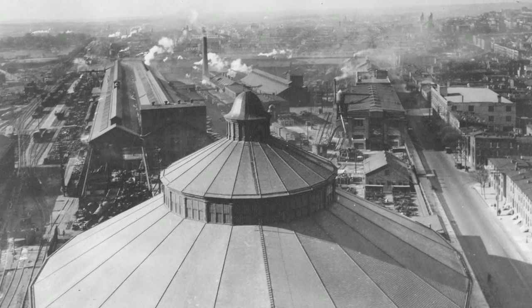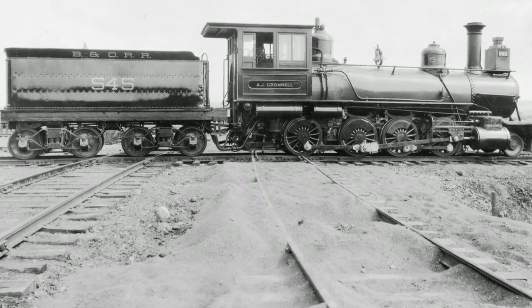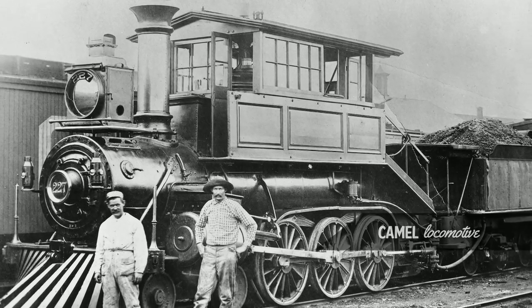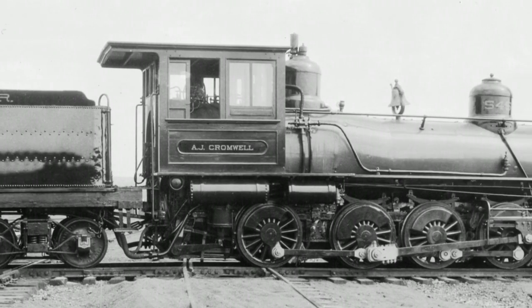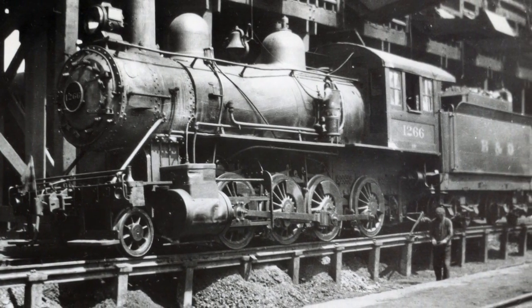Built in 1888 at the B&O's Montclair shops, the number 545 A.J. Cromwell is a fine example of the no-frills workhorse intended to replace slow and outdated freight engines such as the distinctive camel locomotives. The 545 and engines similar to it were the backbone of late 19th century rail service because they were heavier, more powerful, and extremely utilitarian.